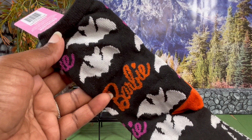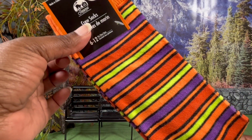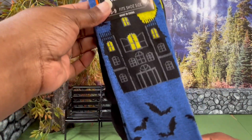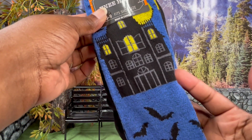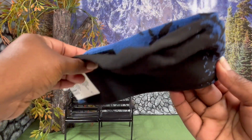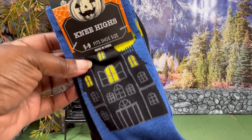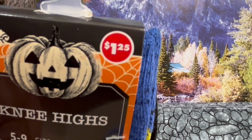I got this striped pair of socks, and it is orange, purple, yellow, and black, and I thought this was a great pattern to make a sweater for the dolls. And I also got this pair. It's blue, black, and yellow, and it has a haunted house at the top and bats towards the middle that fade into black. And I'm thinking I can get at least 2 sweaters out of this. These are knee-high socks. And all of these socks that I've shown to you guys are $1.25.